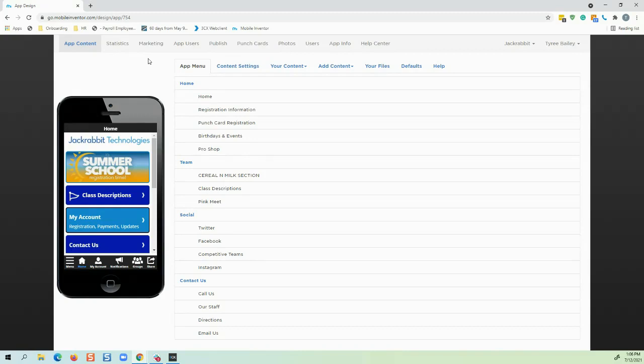particular app. So when it comes to the Jackrabbit app, it gives you guys the capability to put anything pertaining to you guys' organization in one central location for your families. So such as social media platforms, websites, and etc. You will have the capability to do all those things within there.